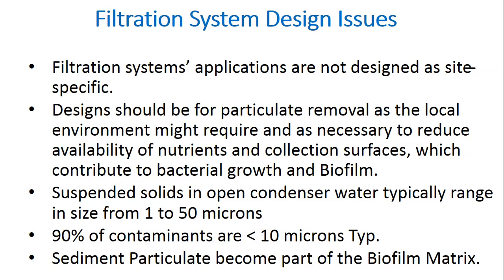And the other thing is that the higher flow rate systems don't get rid of the smaller particulate, which by gravity will fall to the bottom of the tower, will fall to the bottom of the equalizer lines, and that's going to increase the sediment particulate and nutrients for biofilm.